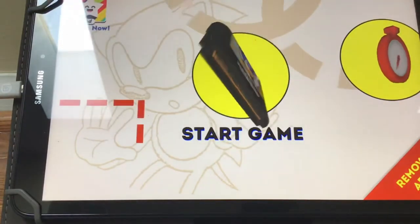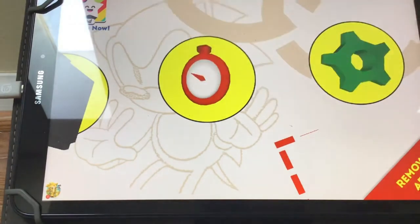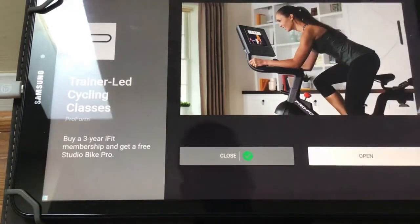Wait, why isn't it swiping? Oh, there we go. Wait, what? I didn't... Is it going to go back to the home screen? Because I know it's going to do that, right? Are you going to do it? No? Good. That was fast, too. I don't know why this thing is freezing up.